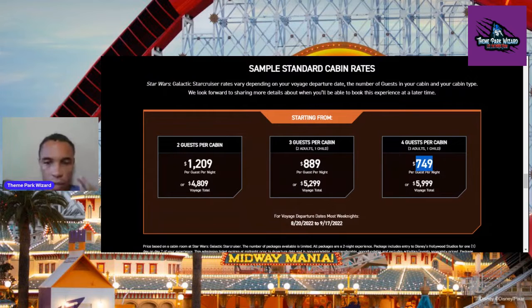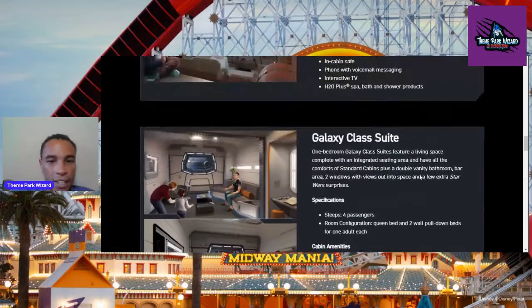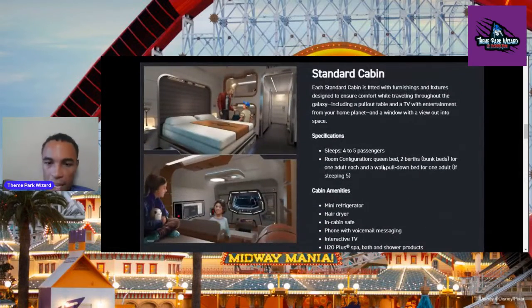And this price would just go down? Is it the same $6,000 and this price just goes down per person? I don't know. But yeah, as you see, sleeps 5 passengers. They're adults, even though they look like they're for kids, there must be more room than they're showing here, because it's 4 adults as well.